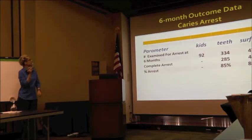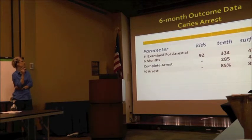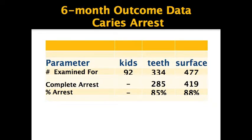At 6 months, the outcome is, so of the 92 kids who we saw after 6 months, we treated 334 teeth, 477 surfaces. At 6 months, 88% of those surfaces were arrested, and 85% of the teeth. So I feel like this is nothing like fluorides, nothing like iodine or chlorhexidine. I feel very good that 88% of those surfaces were arrested.